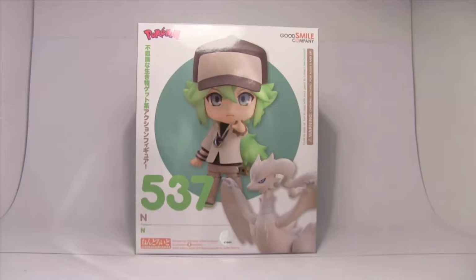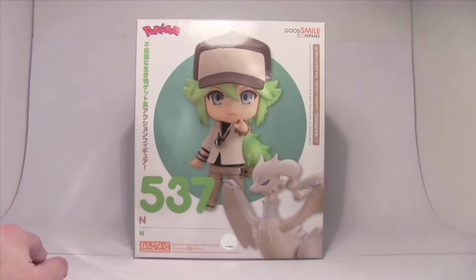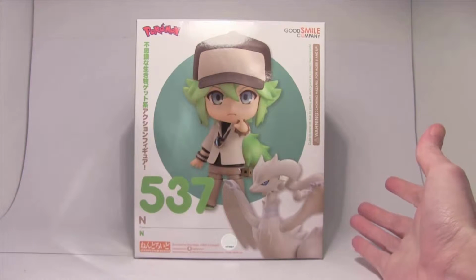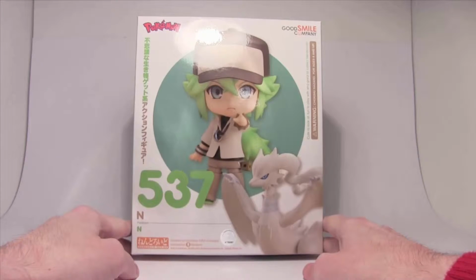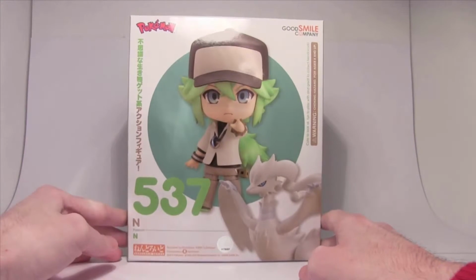Hey guys, welcome to another awesome unboxing. I'm very excited for this one. Of course, I went for the Japanese one, so it ended up coming much later than if I'd gone for the American one. Go figure. This is Nendoroid number 537, N, from Pokemon and the Good Smile Company.